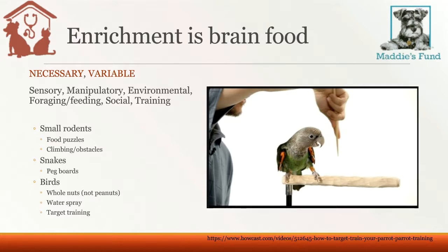Note here, don't use a pen for target training, because they will just eat the pens and then get ink everywhere, and it's probably not good for them to eat the ink. I might have had a personal experience with that.